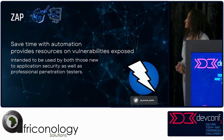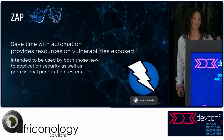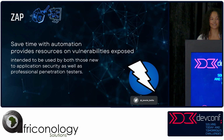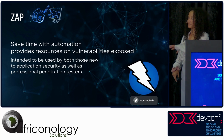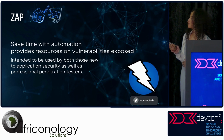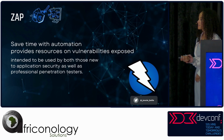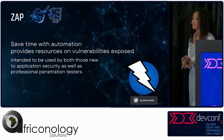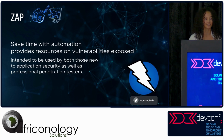So if we go back to the barriers that developers face, this one can really help in saving time because, again, we're leaning on that automation. And it will provide resources through the knowledge of the known vulnerabilities, and it will provide that list. You can then use that to go to the cheat sheets. And the fantastic thing about this as well is it's intended for those who are new to application security as well as penetration testers. It's a fantastic entry-level way into trying to see what exactly is vulnerable. So I'd recommend doing this with any side projects that you have and just having a look at what you get back.